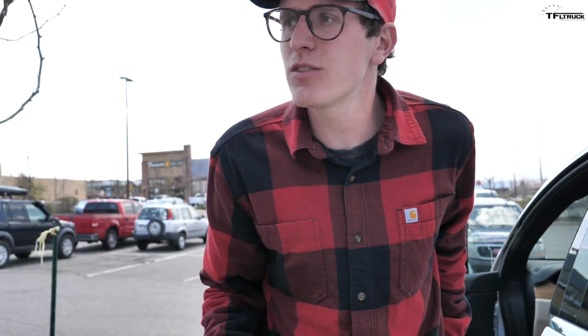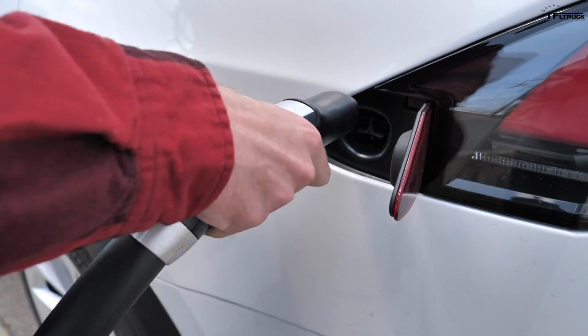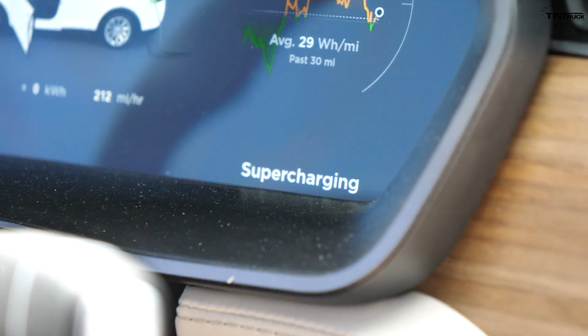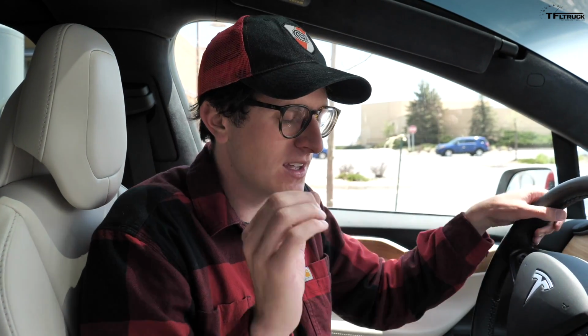We are here at the Tesla Supercharger. This is just down the street from our offices. So pop it open, plug it in, and let her charge. So we're starting this test at 82% charge rather than 100% charge, and let me explain why 82%.